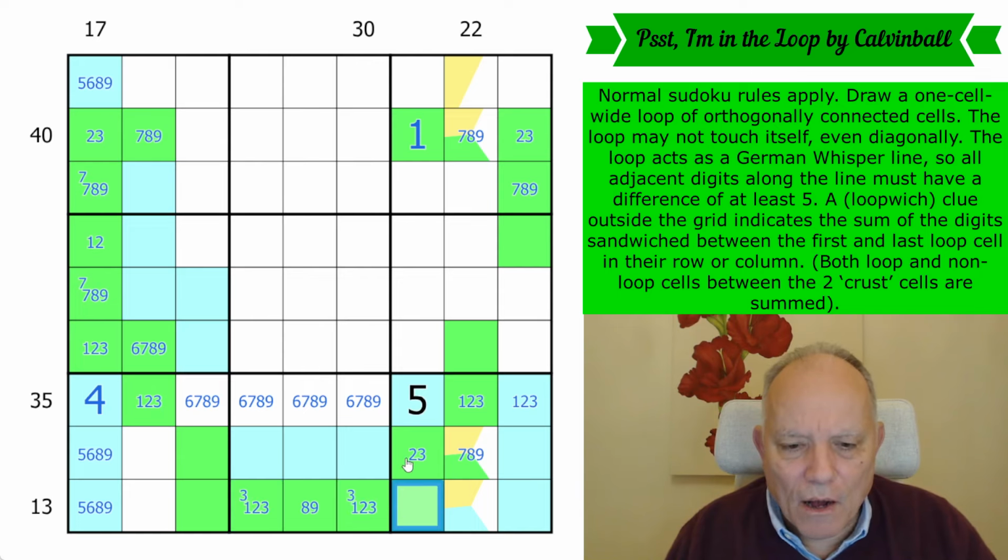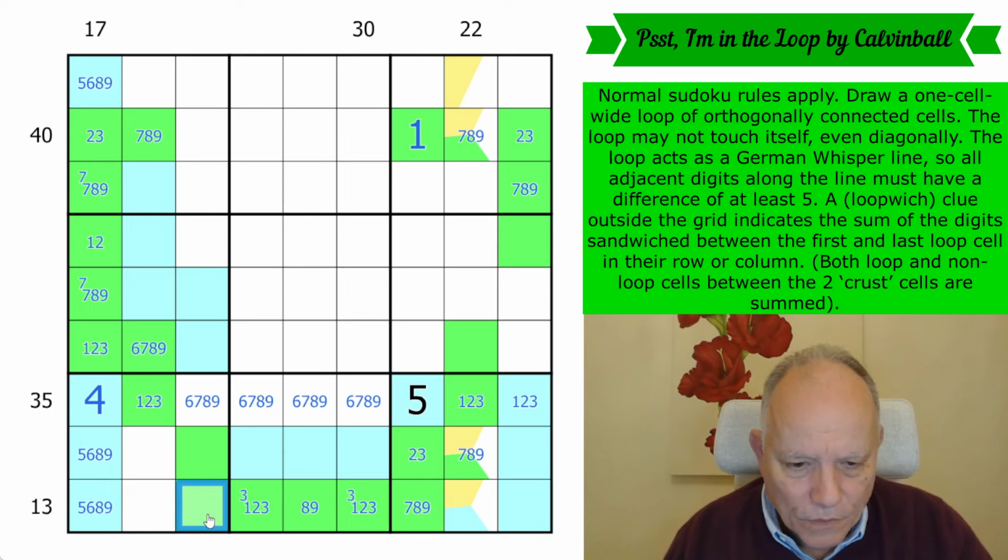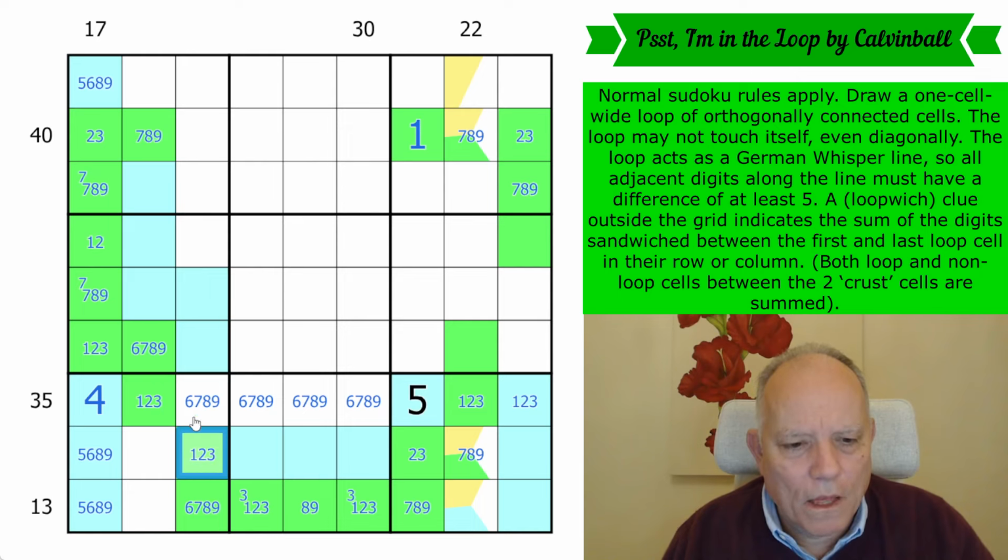Now, this is high and it's touching 2 or 3. So 7, 8, or 9. This is higher. I'm not ruling out 6 for once. I am from this cell, which is low. This can't be a 4. I still don't know whether we connect there or there.